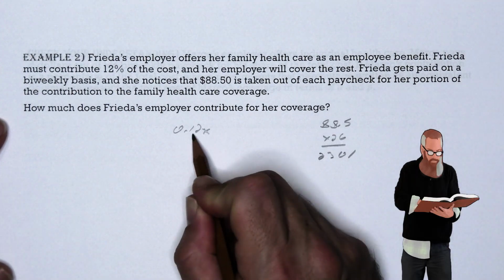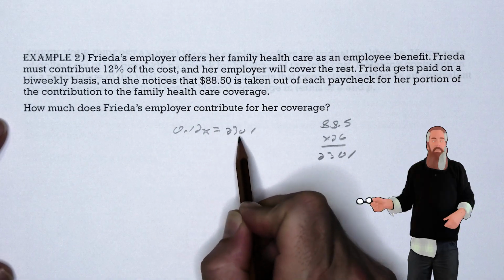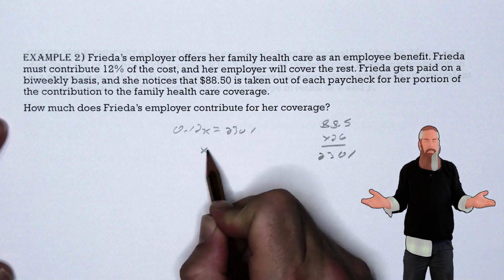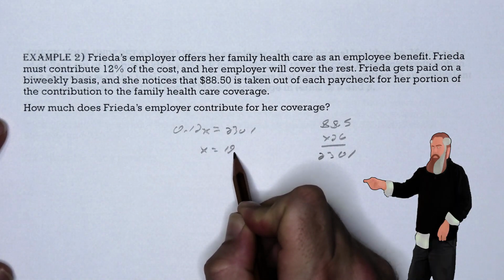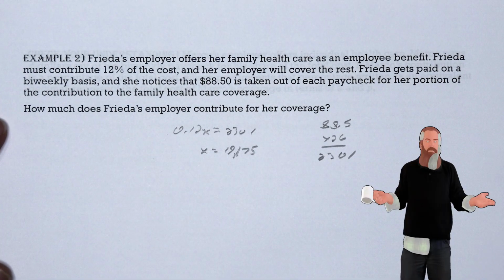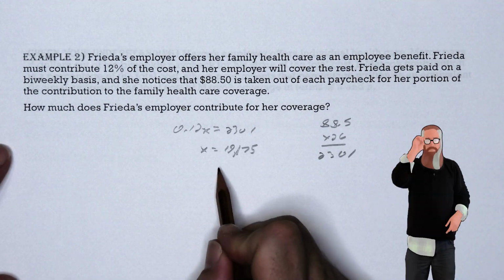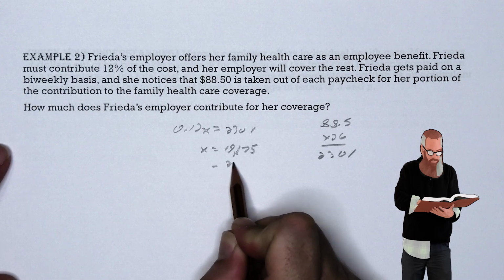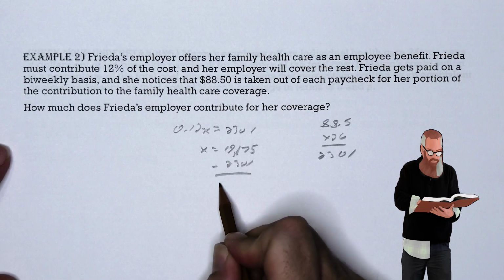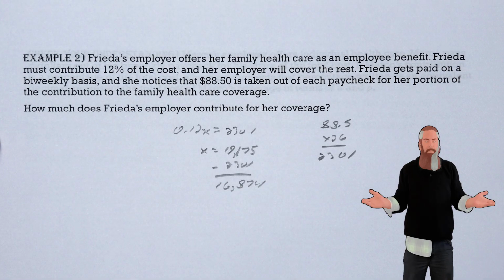So if we set the 0.12x equal to 2,301, we can divide both sides by 0.12, giving us 19,175. So Frieda's healthcare coverage costs $19,175, but she contributes $2,301 to that amount, and her employer is paying the rest. So if we subtract how much Frieda is contributing of $2,301, we find $16,874 is her employer's contribution.